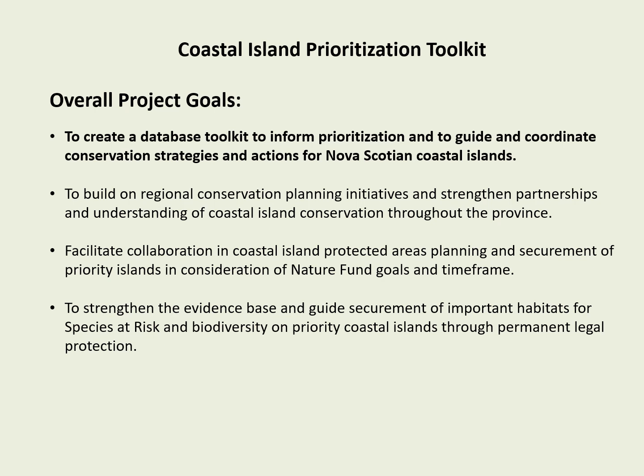What I'll be presenting on today is part of a larger project to advance conservation planning for coastal islands within Kespukwitk as well as throughout the province of Nova Scotia. And I'll be focusing on some of the tools that we've developed as a collaborative to support this, namely the Coastal Island Prioritization Toolkit.